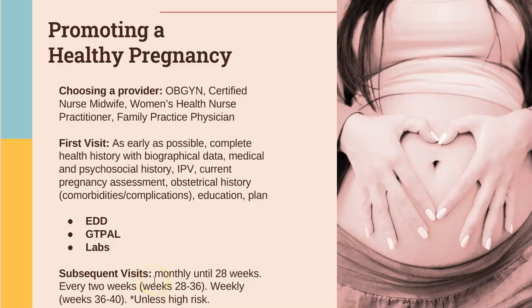So most of the time for low-risk women, you're going to be seen about monthly until about 28 weeks. And then between weeks 28 and 36, you're going to be seen every 2 weeks, and then weekly at 36, 37, 38, 39, unless you're high risk. And that could be different. These are just generalities, but for our purposes, for this class, that's what you want to look at for a low risk, typical pregnant patient.